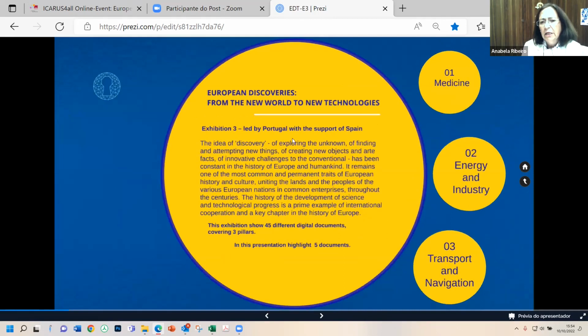And then this was in Pillar 1, medicine, but there are a lot of documents, very interesting, and it was very difficult for me. I liked these two documents because both of them are important, okay?